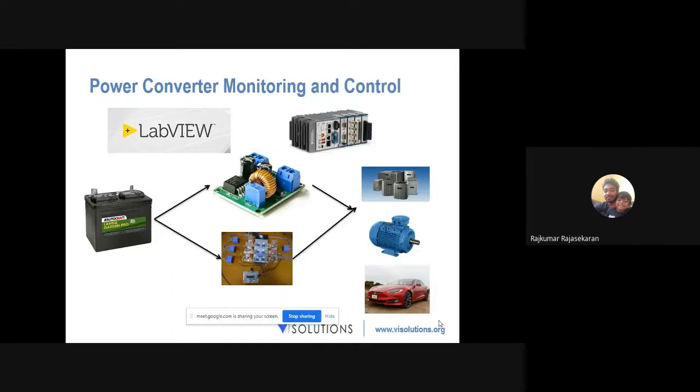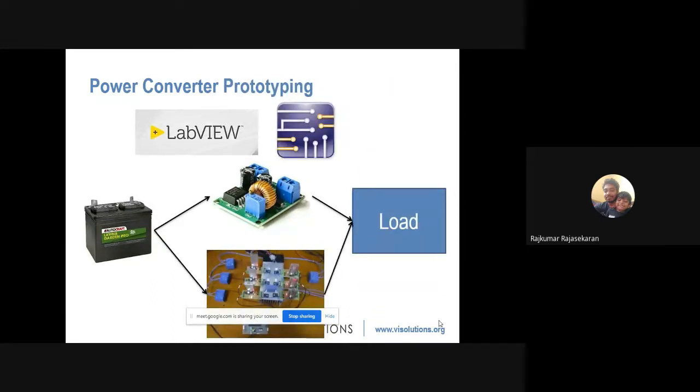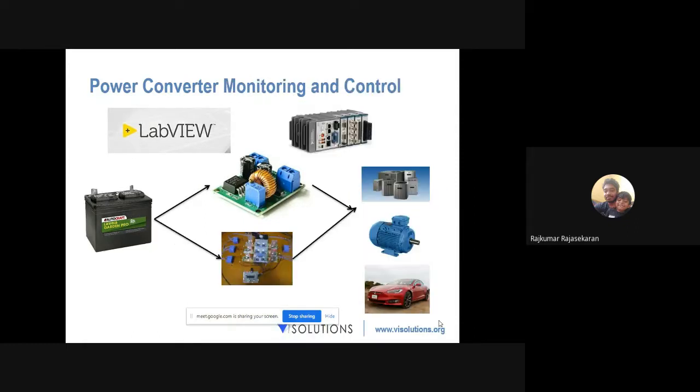Okay, so the advantage in LabVIEW is not only for software control, but for hardware control as well. Which means that during the simulation itself, 95% of your job is done. Okay, you cannot say 95 is an exaggerated value. Let's say 70% of your job is done. If you are verified with the simulation, the next step is replacing that Multisim with the hardware.